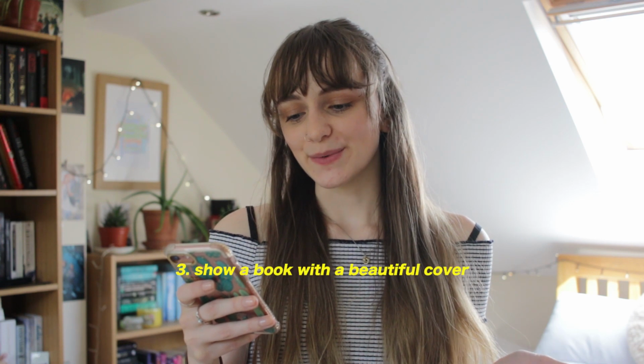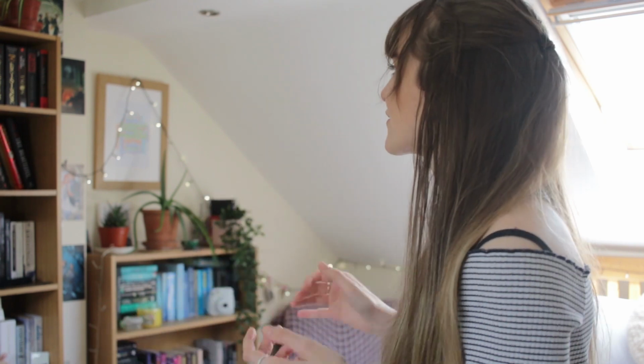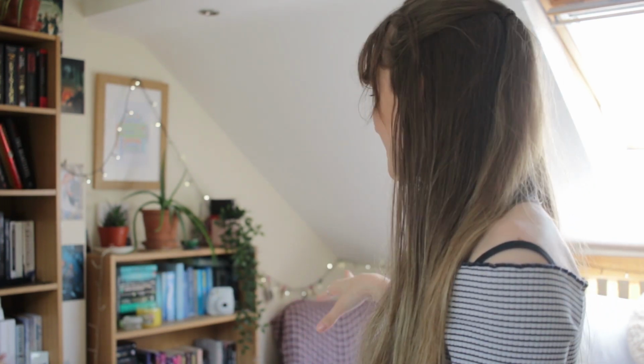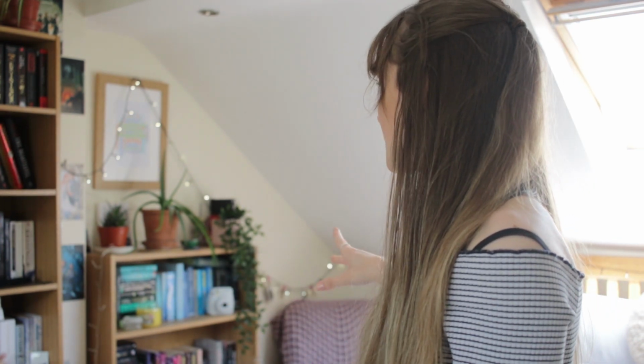Number 3 is a lot easier for me. It's show a book with a beautiful cover. Now I have quite a few that I love, so my favourite, well, it doesn't have to be my favourite, does it? Okay, that's alright. A beautiful cover. That's easier. Let's see. I may have picked 3. I need to narrow this down.